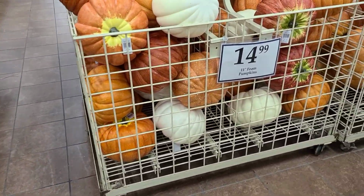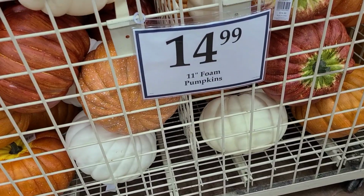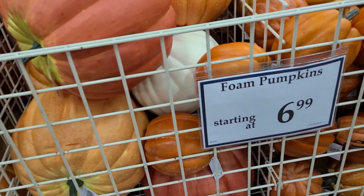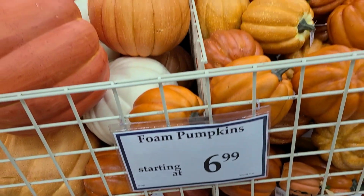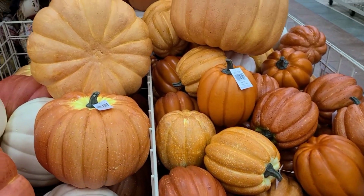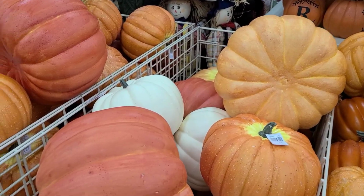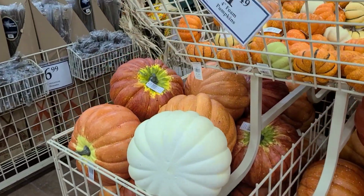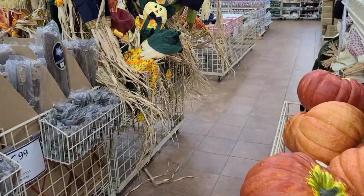More paper napkins. More of the pumpkins again, starting here at $14.99, going up to $20, the bigger sizes. These are starting at $6.99. Those would be the smaller ones. And then they had the really smaller ones up on the top over there, which were $1.49.